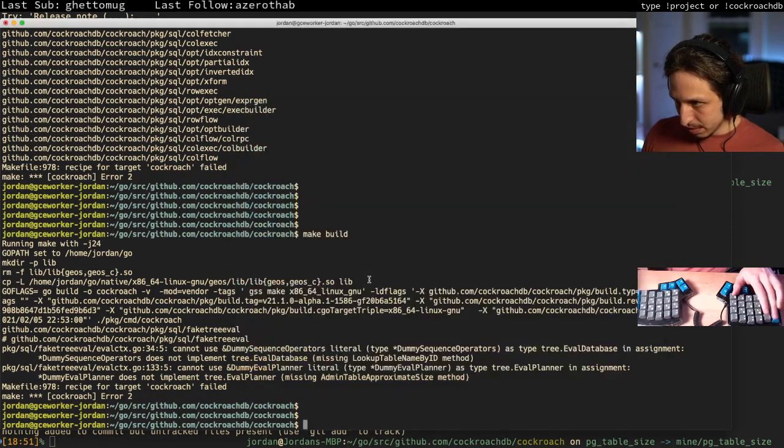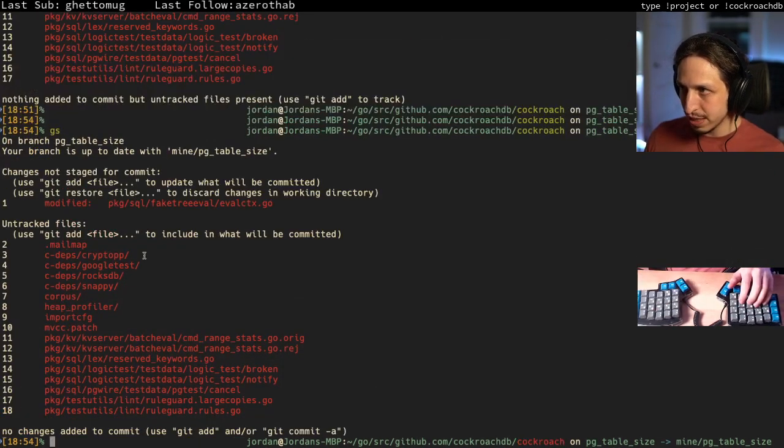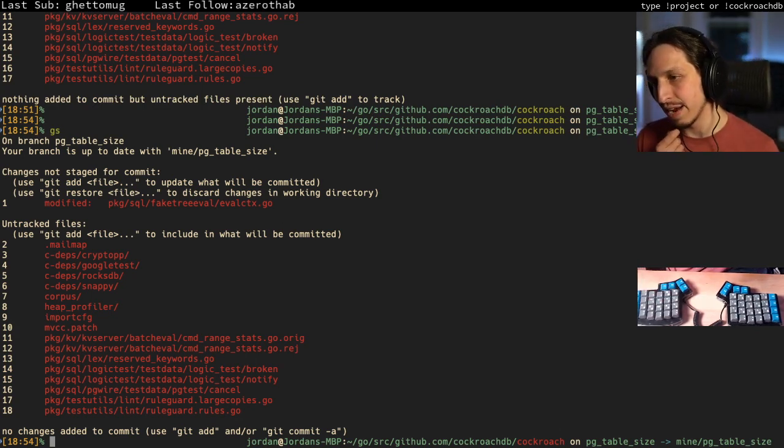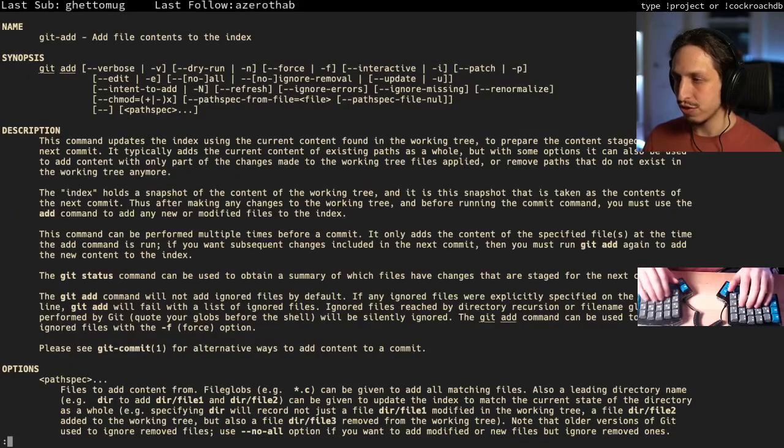Okay, so let's try to use our cooler workflow this time around. The first thing is we have to git add. Since I've got all these untracked files, does anybody know if there's a way to do git add and get everything that is not untracked? Is that something you can do? Because if you just do git add dot, it'll get everything, even if it's untracked.